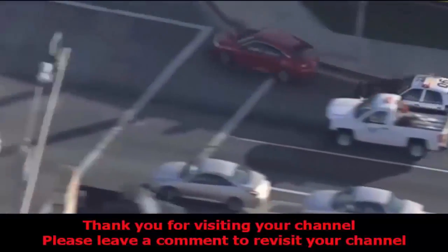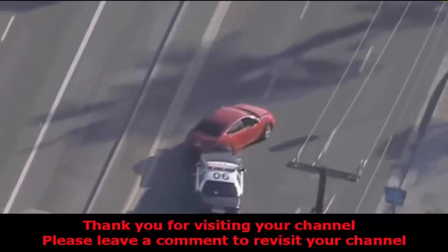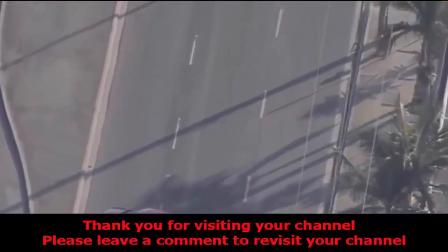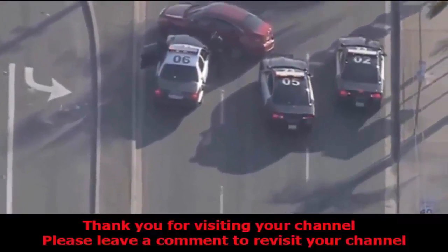Forward in an attempt to de-escalate the situation. That has not happened here. It looks like a pit maneuver is about to happen, and it is happening now. Mark Cotto and Sky 5, tell us what's happening. Frank and Jess, yeah, here we go. Pit maneuver here. This is going to be on Slauson.